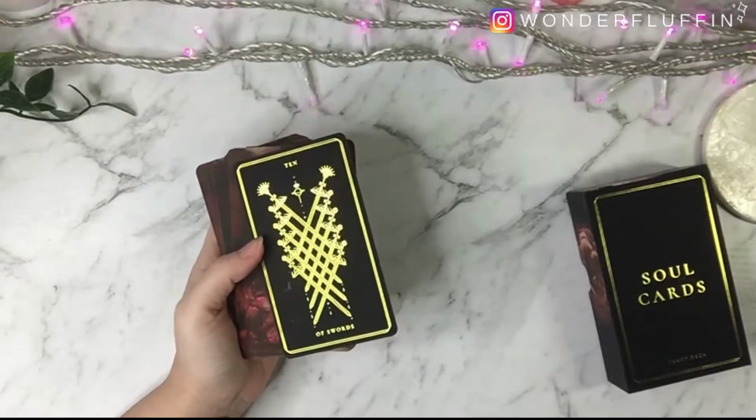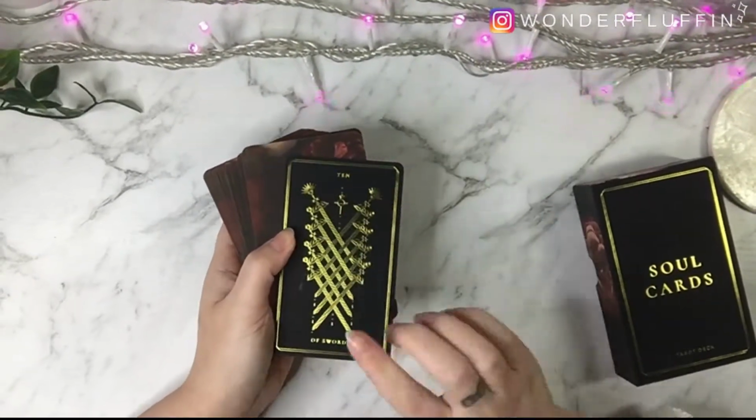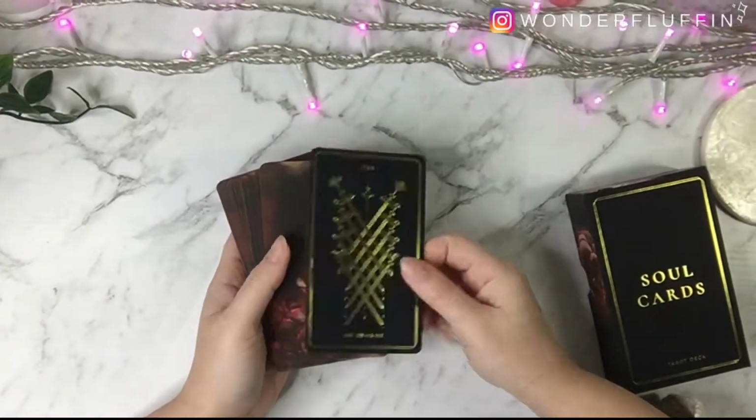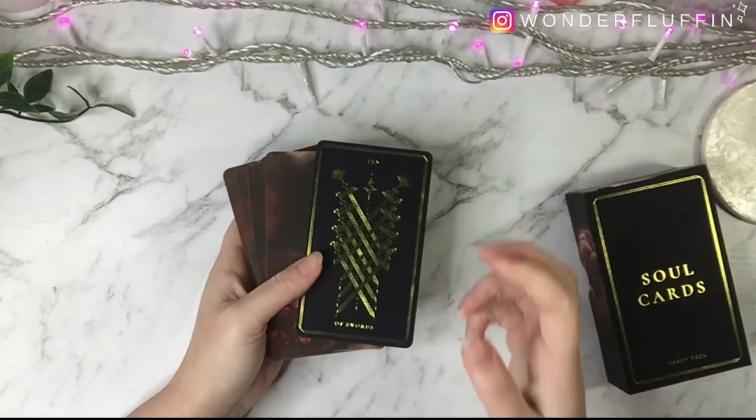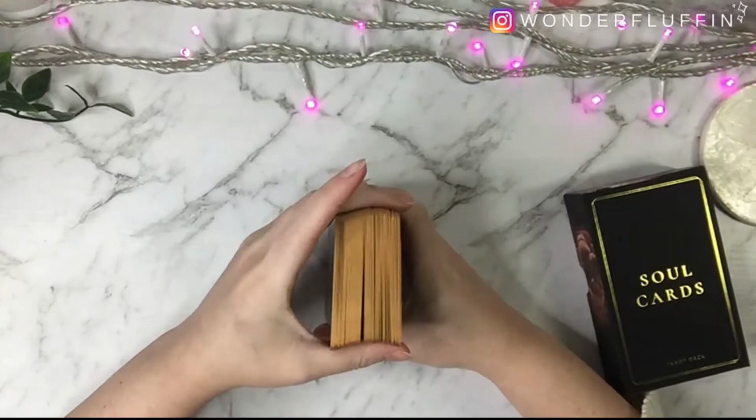Bloody Ten of Swords. I keep drawing this card all the time. Like, okay, all right, there's a message there. I'm getting it. But yeah, anyway, there we go. That's the Soul Cards Tarot deck.